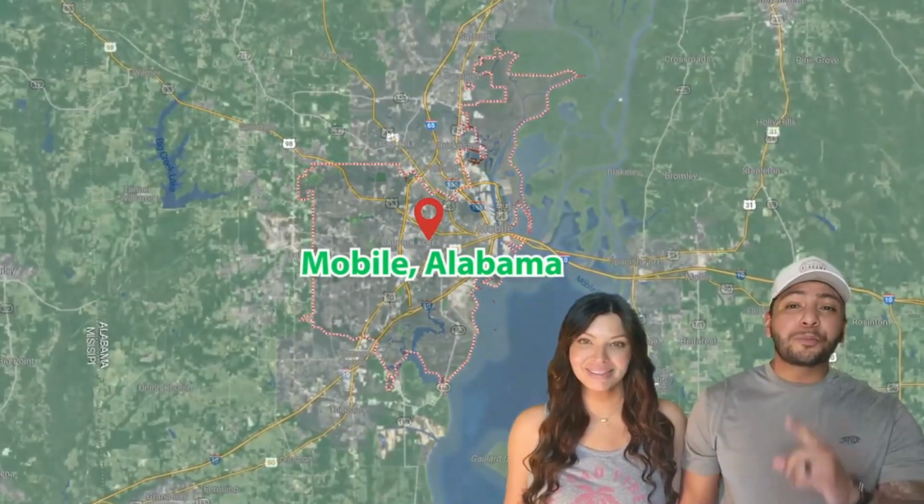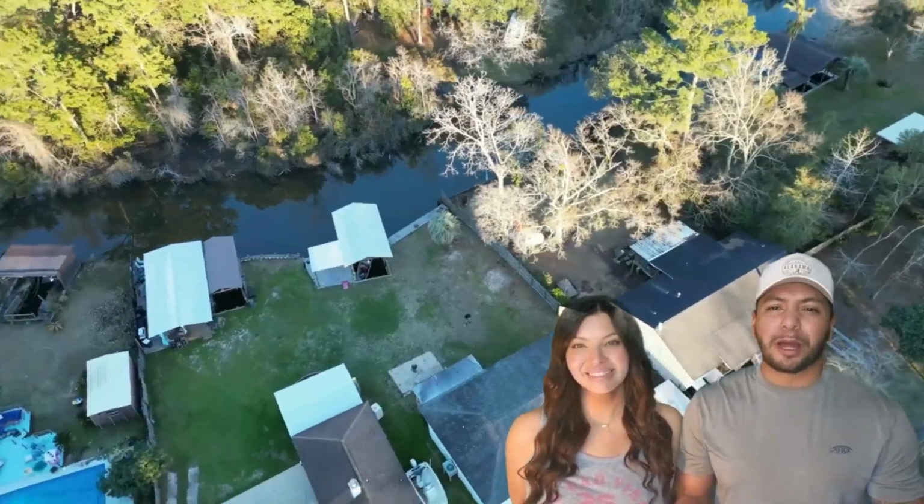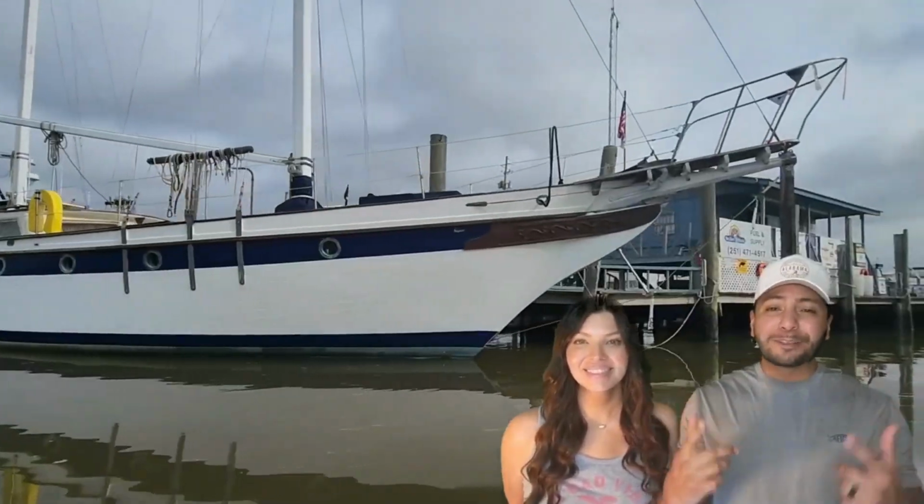If you're on the hunt for waterfront properties in Alabama, you're gonna find that Mobile is one of the top places to check out. Numero uno, look no further. Or if you're looking for a waterfront property so you have a place where you can hunt and fish, then you've come to the right channel.